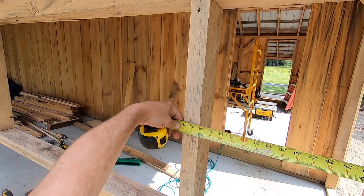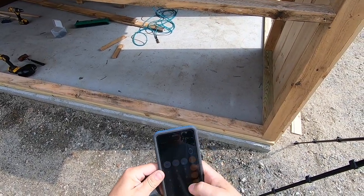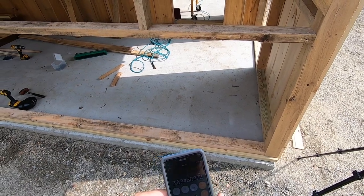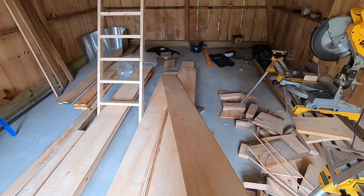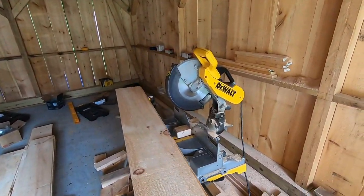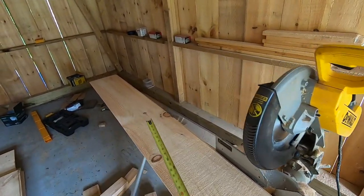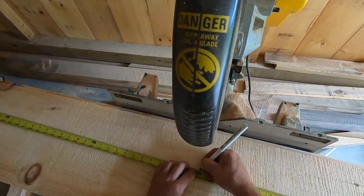To our first one, we have 38 inches. A little bit of math, so 38 divided by 10.75 equals 3.5. So we can cut 4 of them for now. So that's perfect. All right, we'll start off right here with number one. Cut it 3.5, 6 feet. Boom.